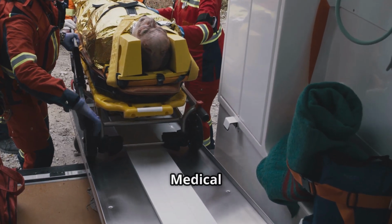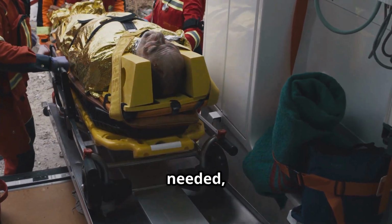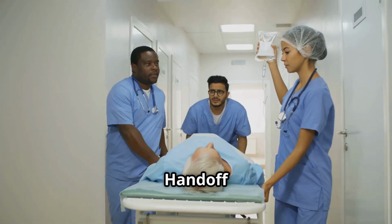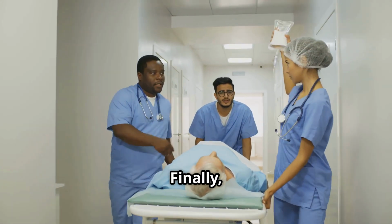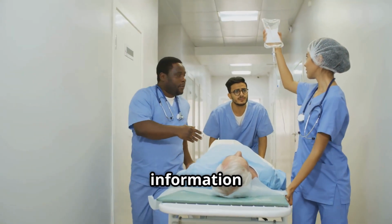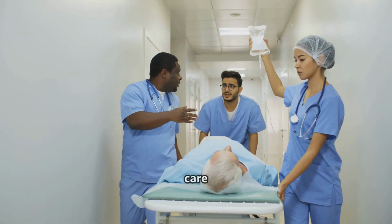4. Transport to medical facilities. If further care is needed, the patient is transported to the nearest medical facility. 5. Handoff to hospital staff. Finally, the EMS team hands the patient off to hospital staff, relaying crucial information about the patient's condition and the care provided.